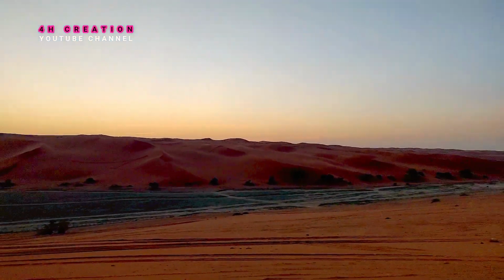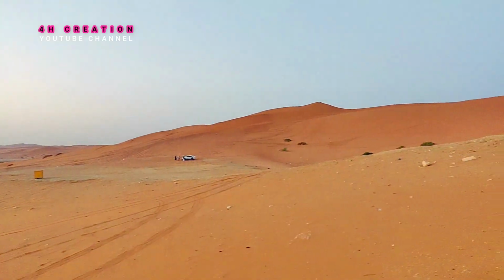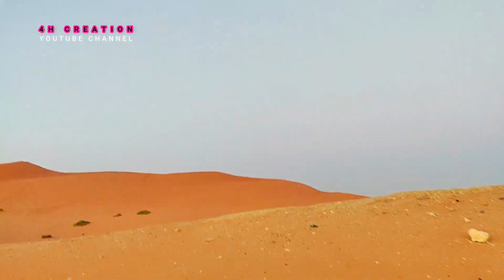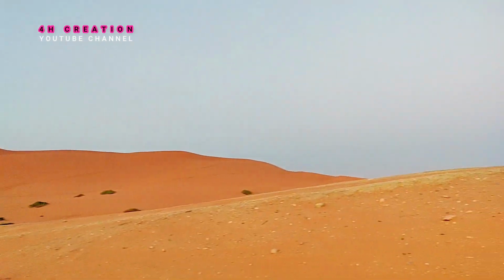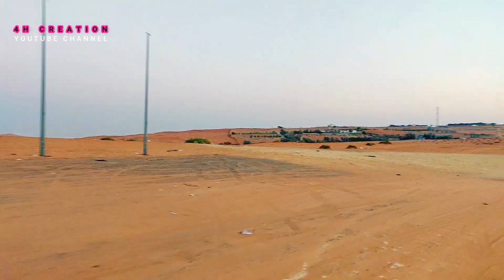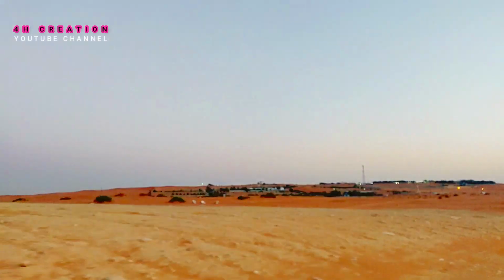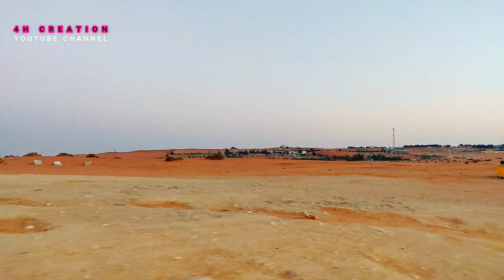Here's the view of the sun fully risen up. As you can see, the sand is a dark orange color, so it's a very appealing color whenever I see these dark colors of sands. And as you can see, right now we're driving our way on a very flat sand dune. This is a way for the cars to drive their way back down from the sand dunes.